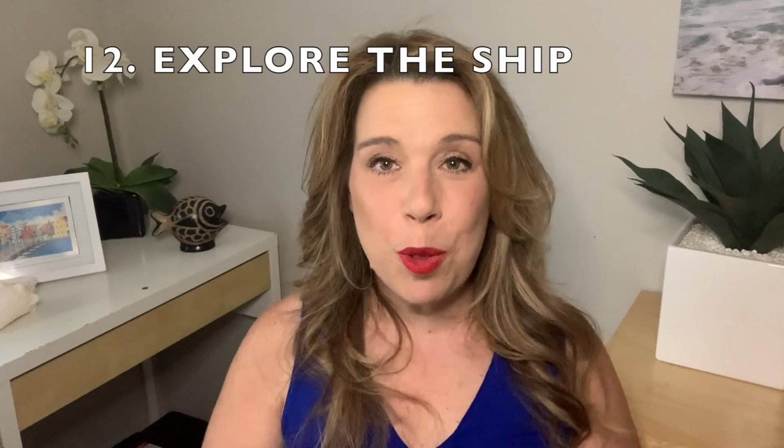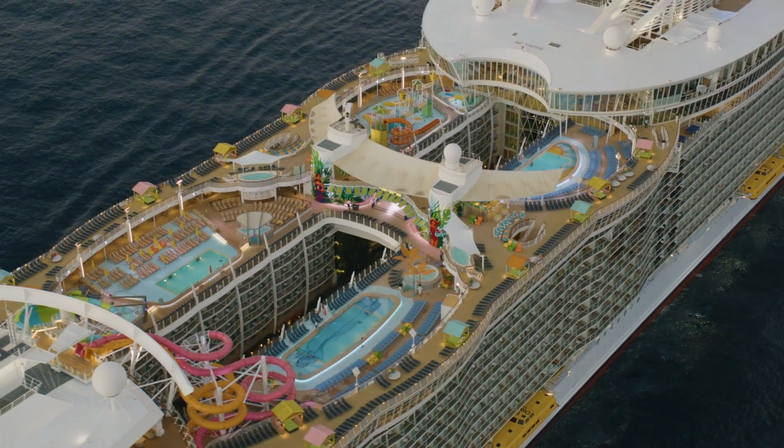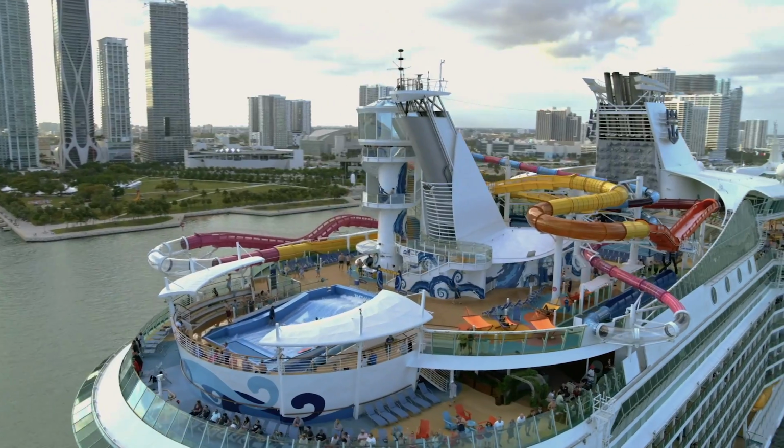Number 12, explore the cruise ship. Now, you want to make sure that you don't miss out on anything, especially these really big ships. It really is possible to not even notice that they have a pool at the front or a pool at the back.